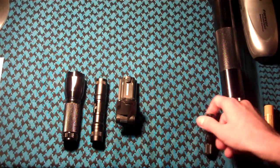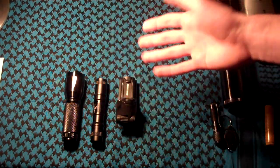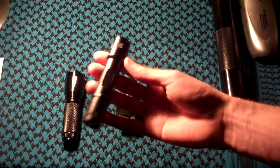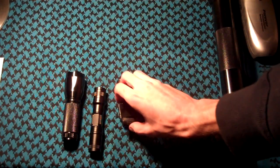Okay, and let's talk about medium-sized flashlights. When you're looking for a medium-sized flashlight, these are going to usually be able to fit in your pocket. You're going to want something slender, like this one, so that it will fit in your pocket without poking you in the side and doing that.